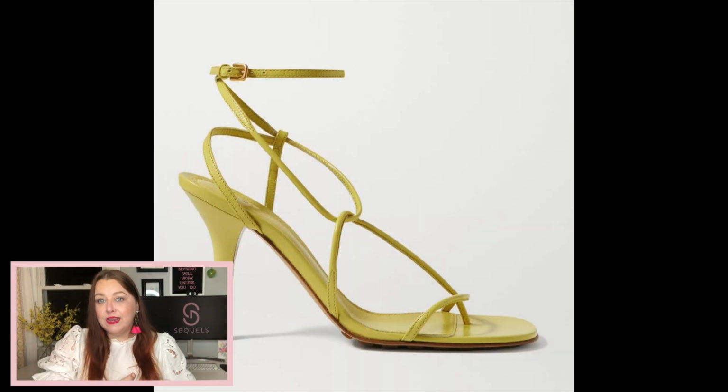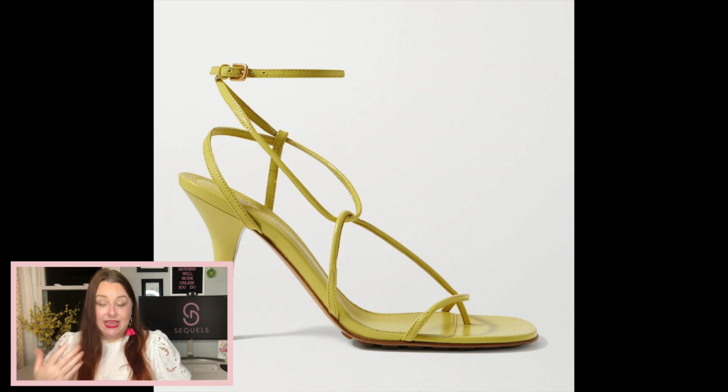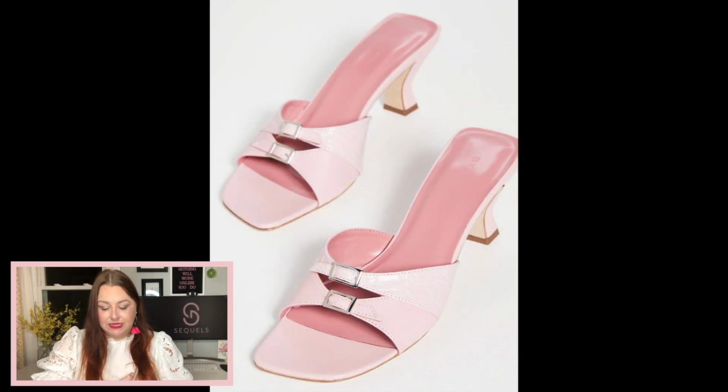The other Y2K specific trend that I am focusing on, that I've already seen some movement on, is Y2K shoes. So here's a great example of a strappy sandal. Again, I think of it a little bit more as a career shoe, very strappy, and it has a nice heel.